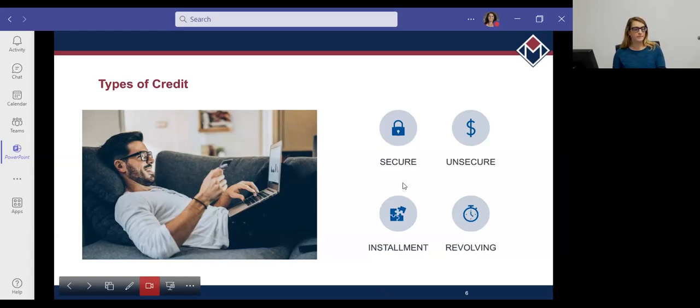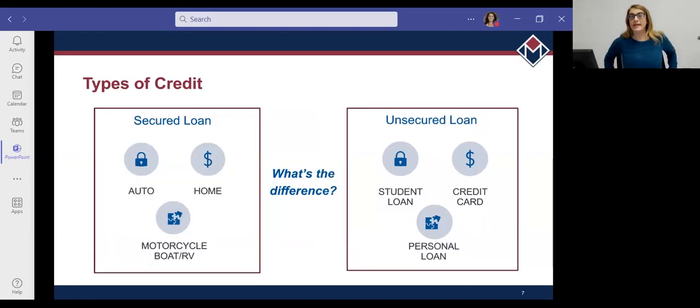All we're going to look at today is secure and unsecure, because that's the most likely that you'll come across, that you'll have conversations about. So again, if I had everyone in front of me, I'd say, look up on the board at the examples we have. A secured loan, you think secure, what's safe and secure. Examples would be an auto loan, a home loan, a motorcycle loan. What do those loans have in common with each other? Well, they're all expensive. They're all objects. I'd hopefully get a bunch of answers.